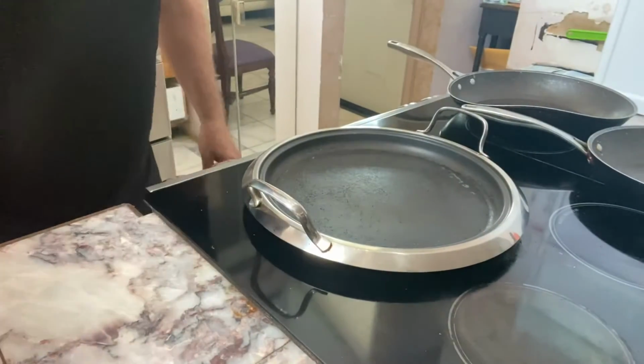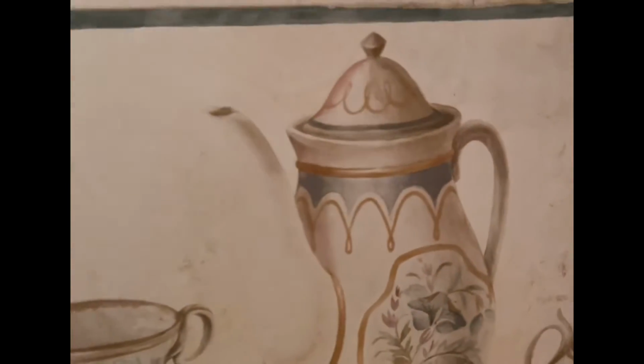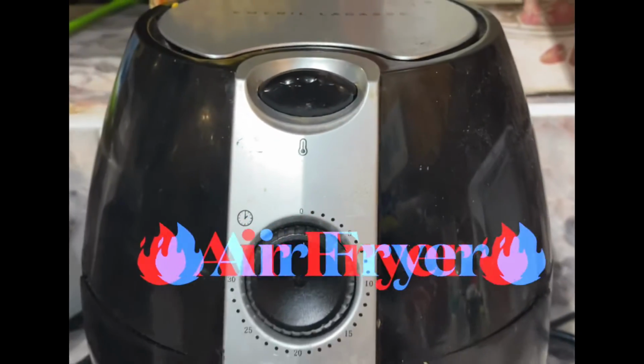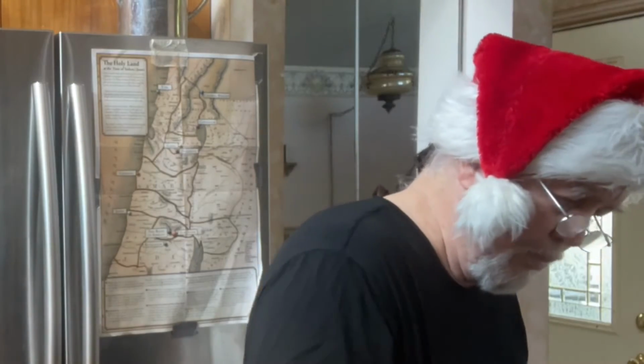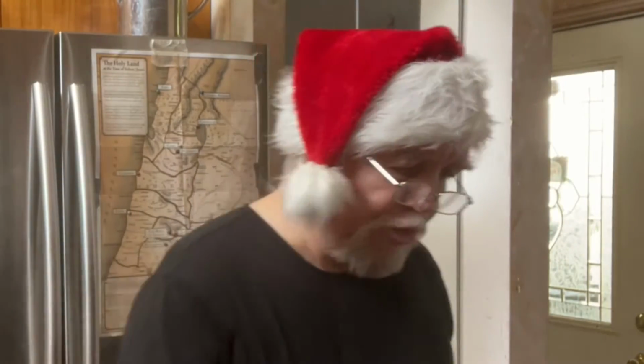So there's the potatoes, the way that person likes them, thick. Now, we have a deep fryer, but it's not with grease. It's an air fryer. Lord willing, in some future shows, I have some tips for you.